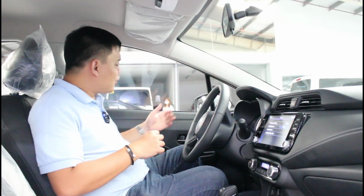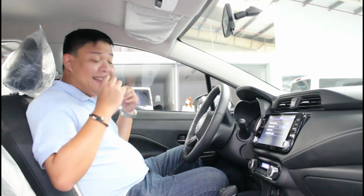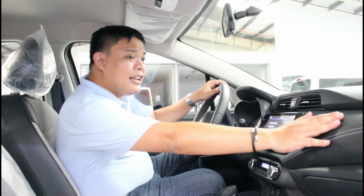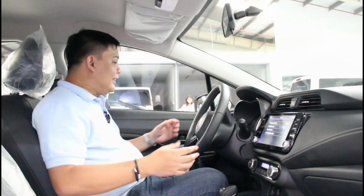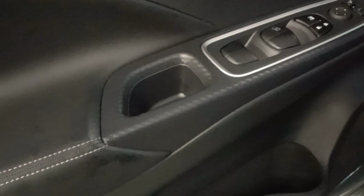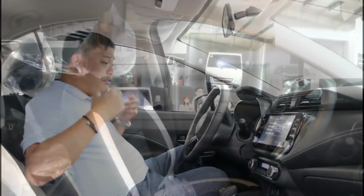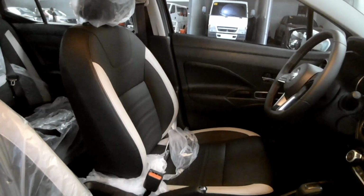Now, as far as the materials are concerned, there are hard plastics on the dash and on the door cards, which is forgivable at this price point and in this segment. But you also get some pretty nice materials. Like there's soft touch leather on the dash, which is complemented by some leather stitching. You also get silver accents and carbon fiber touches to break the monotony. The seats are also wrapped in two-tone leather, and they're actually very comfortable. They provide enough bolstering and under thigh support.